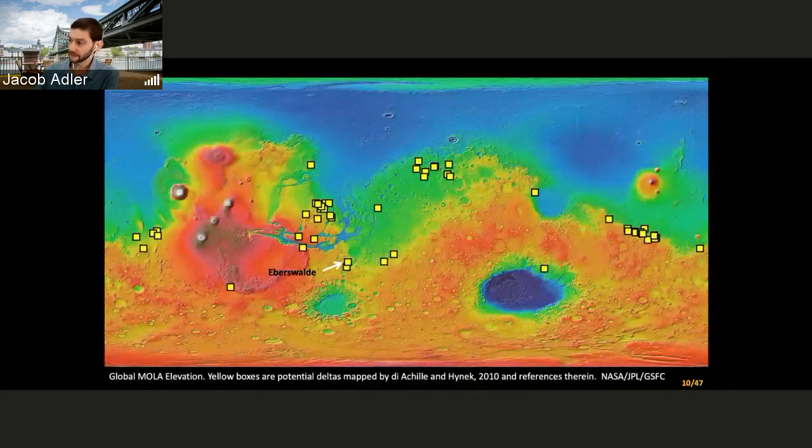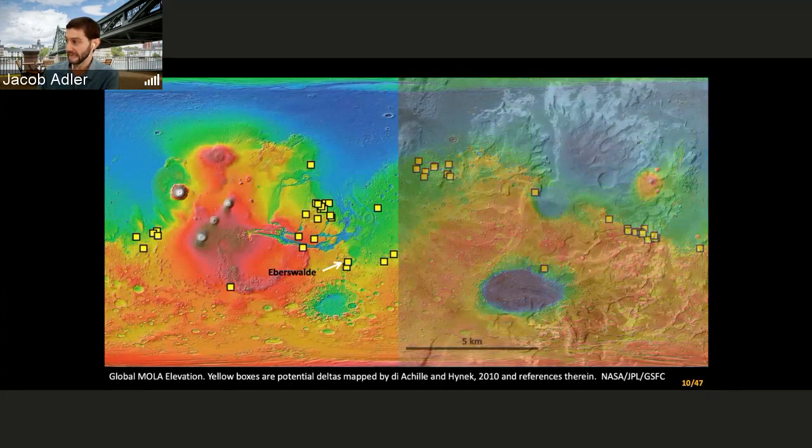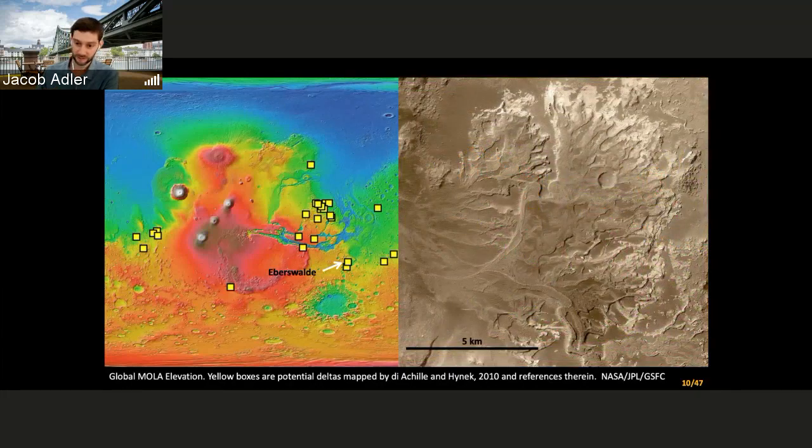So here is a global elevation map of Mars. And what I'm showing in yellow squares is a survey of presumed deltas from back in 2010. And so I'll show you an example of what one of these deltas looks like. This delta in particular is pronounced Eberswalde, which is from a German location. And it just looks enormously beautiful, in my opinion.